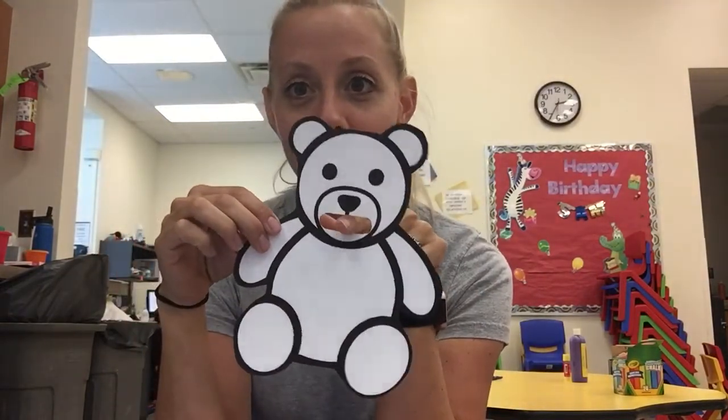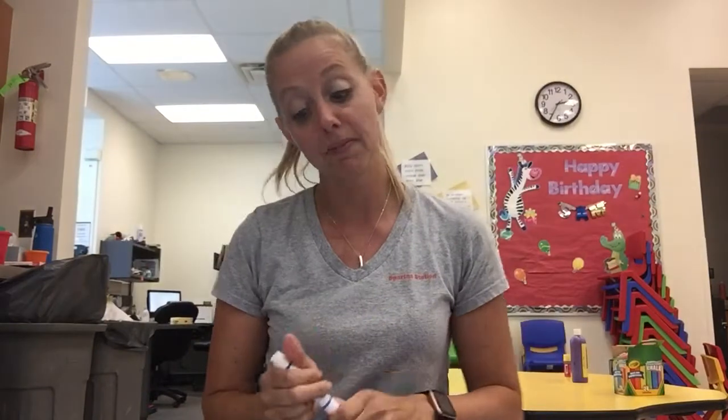So each of you should have gotten a bear that you need to cut out. Now, guess what I did with my bear? Can you see this? I cut him out a big mouth. We want to feed our bear shapes. Now, if you want to, because my bear is a little bit boring, you can go ahead and color it.